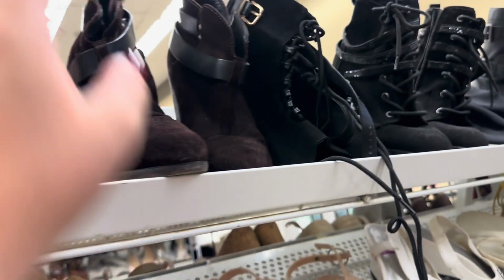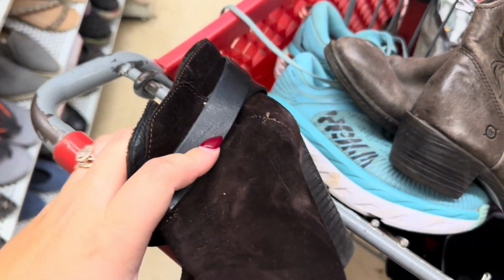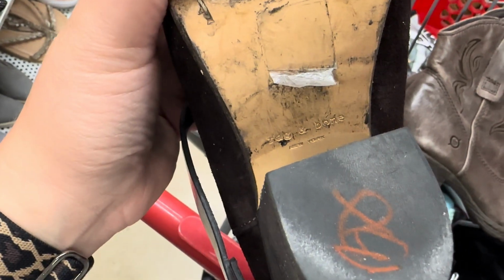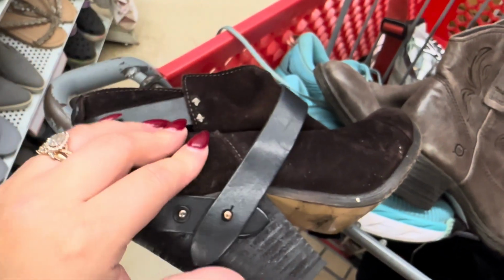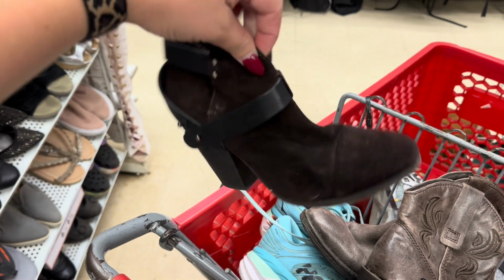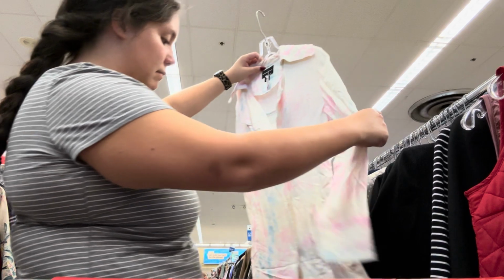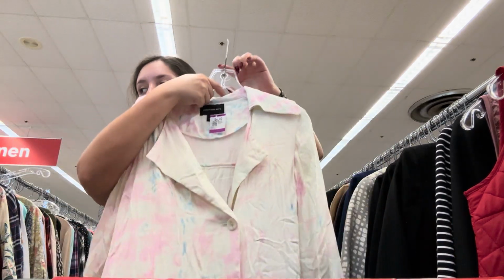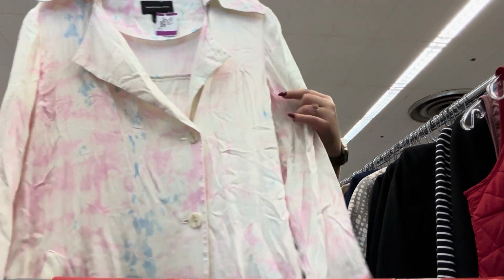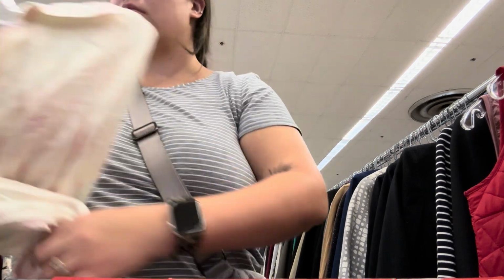A year ago, I would be so excited to find these. They are Rag & Bone suede leather booties. I did leave them behind because I do have 2 listed currently in my closet and they have not sold, and it's been a while, so they can stay here at Savers. I don't think that they would sell any faster than the ones I have listed. This was a really cute top by Something Navy. Have you guys sold this brand? Is it any good? Let me know down in the comments.